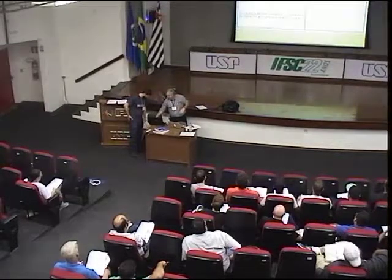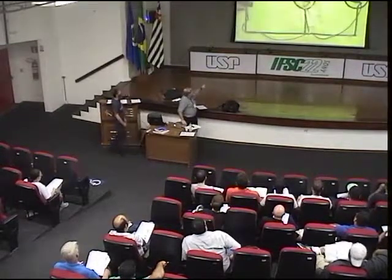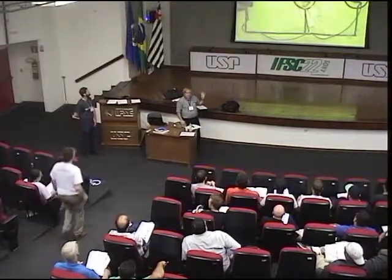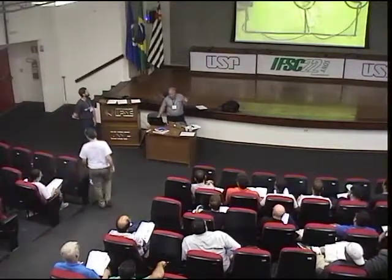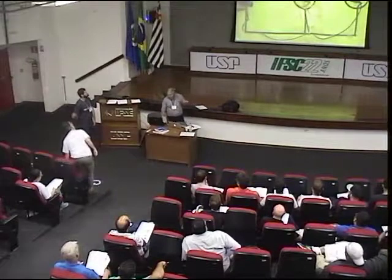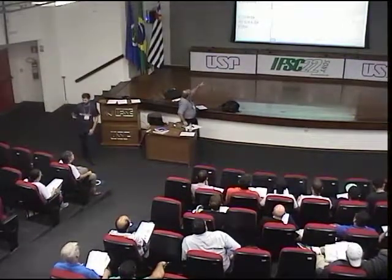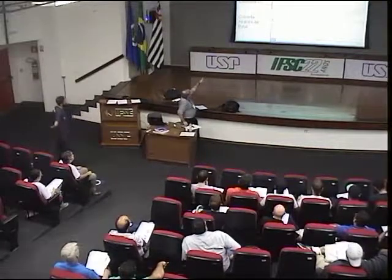So both bulbs are equally bright. The first one stays just as bright as it was. The second one too, they're both equally bright, we saw.